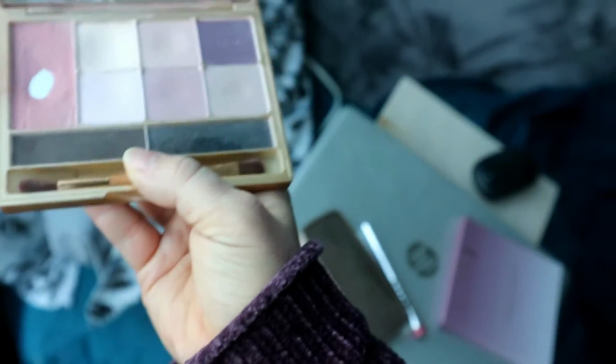And then I used a palette from Tarte, which is Be Magnificent. So this is old, guys, sorry if you're looking for it, but the colors in it are probably easy to find, and I'm sure they're out there in another Tarte palette. This is something that I am trying to use up. I do really like it, but I just am trying to use it up. So there is a view of the palette.